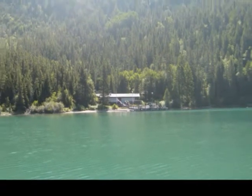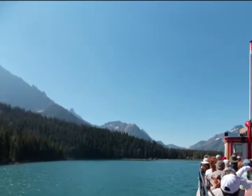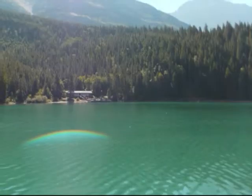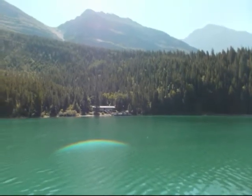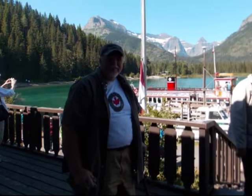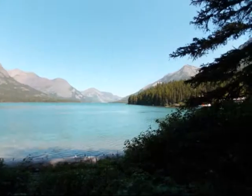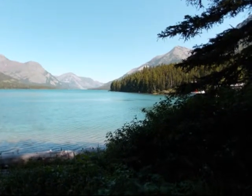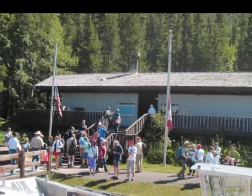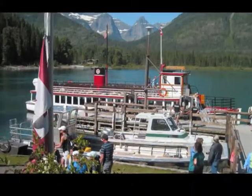And here we are coming to the U.S. pavilion at the U.S. end of the lake. Boat was a lot of fun. It was very windy. Here I am disembarking and looking back toward Canada. All the people are getting on or off the boat. I think they're getting off the boat there.